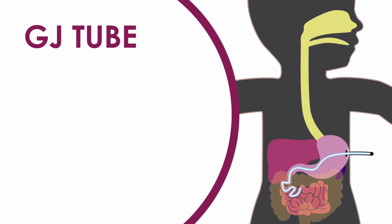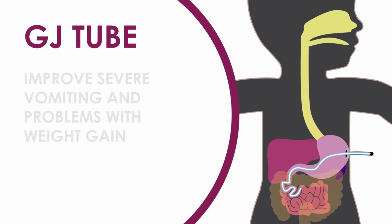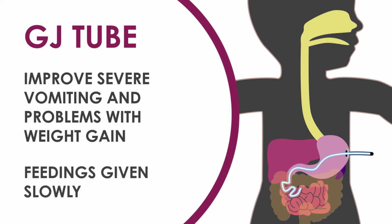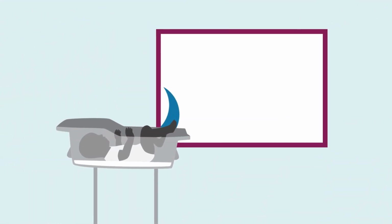Feeds given by a GJ tube end up past the stomach in the small intestine. This may improve severe vomiting and problems with weight gain. These feedings are given slowly over many hours a day. After the procedure, you and your child will stay overnight at the hospital to ensure that your child is comfortable and everything is working as it should. The nurses will teach you how to use and care for the tube. Usually by about 7 to 10 days after, the tube is no longer painful to touch.